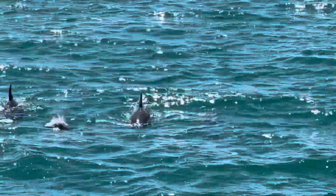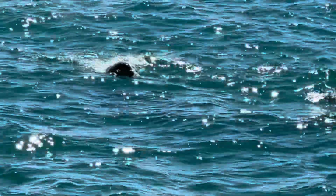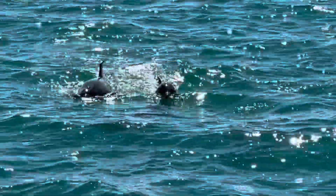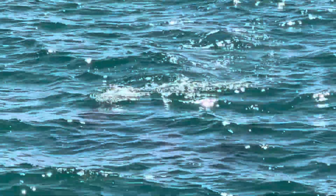One of the things I want you to pay attention to is that fin on top of their back that is known as the dorsal fin. That's how we tell all these dolphins apart from one another. Each dorsal fin is unique to that dolphin, bearing a different size, coloration, shape, marking, a different angle or scar. Marine biologists simply take a picture of that fin.